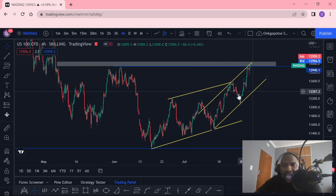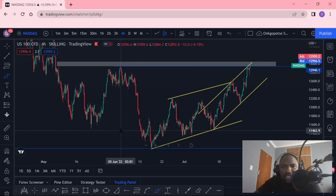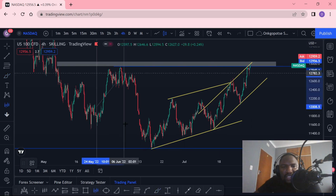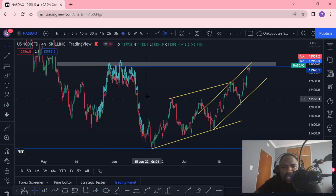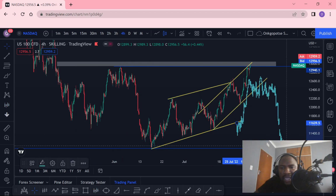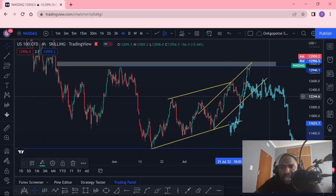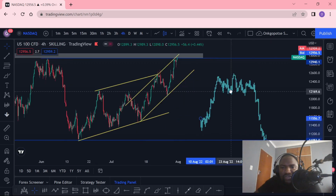So by looking at this, guys, you can simply look into the previous market structure, which is this structure right here. If you look into it on a bigger scale, you will see that if I can do this, guys, and take this beautiful structure right there, and I come with this structure and open it right there, tell me if this structure is not the same as this current one?